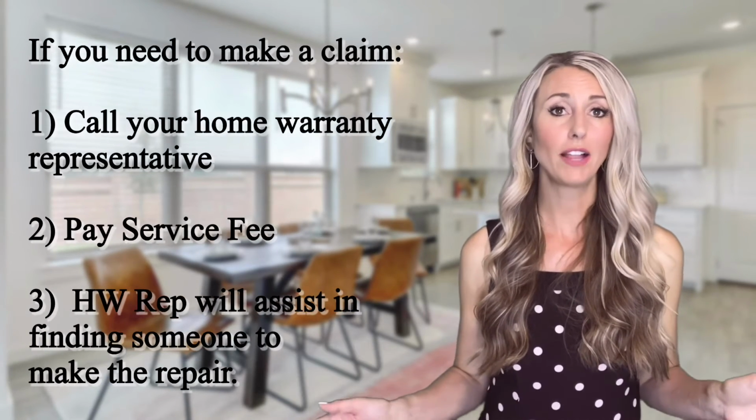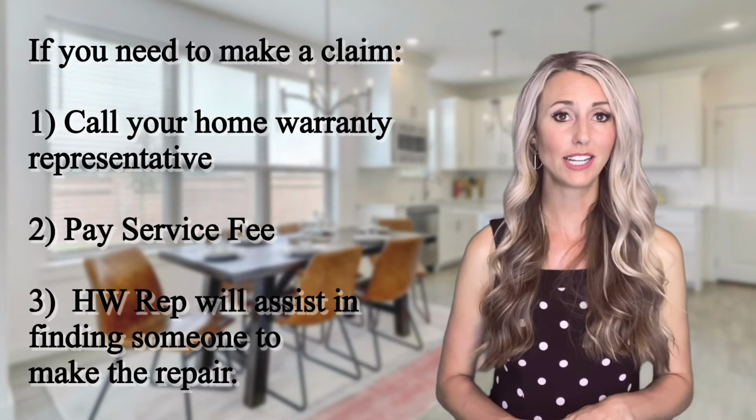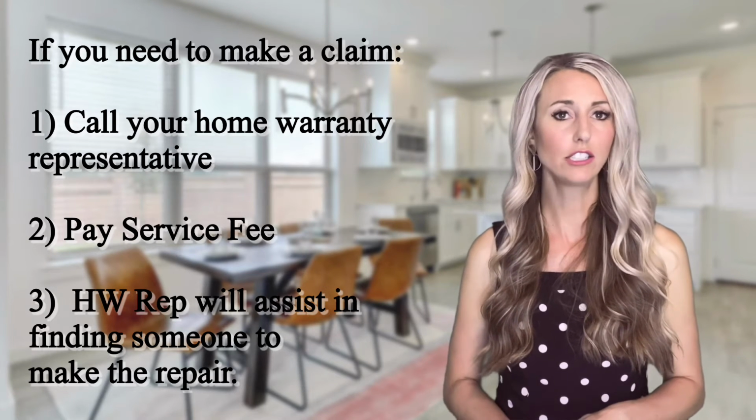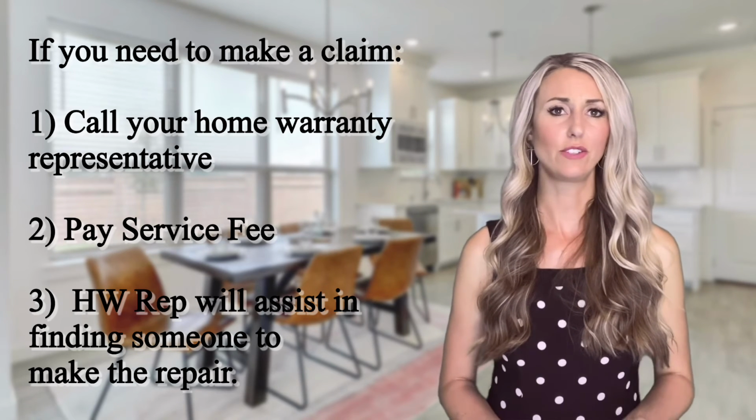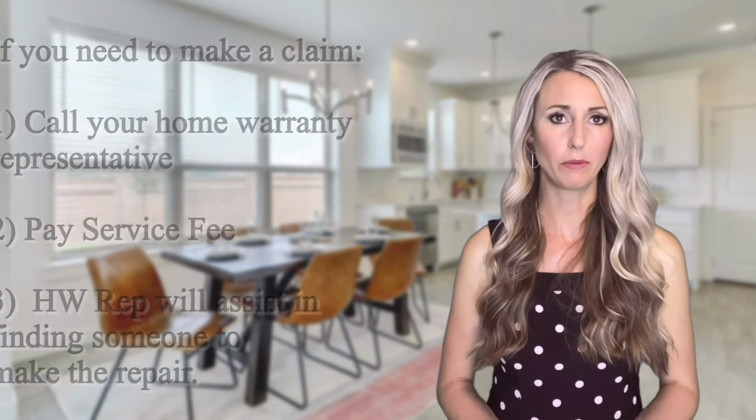So if you need to make a claim, first call the warranty representative. You will pay a small service fee, about $75, give or take, and then they will assist you in finding someone to make that repair. At times, the cost of repair of the broken system is so much that the warranty company may actually choose to replace that system instead, and that is when your home warranty really pays off. After the first year, you have the option to renew your home warranty if it makes sense to you.